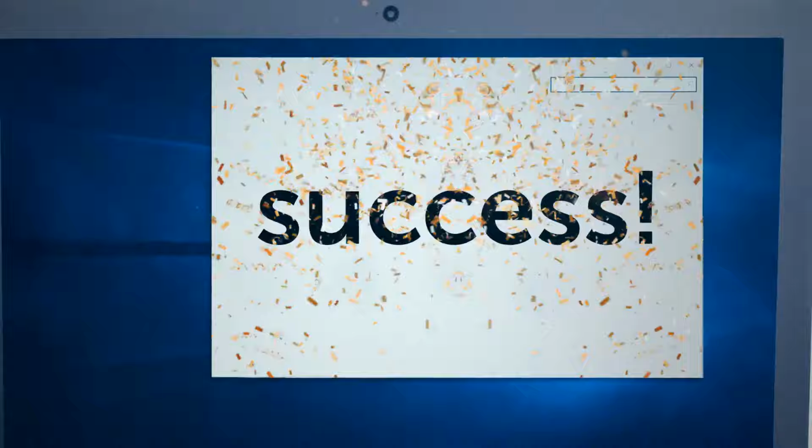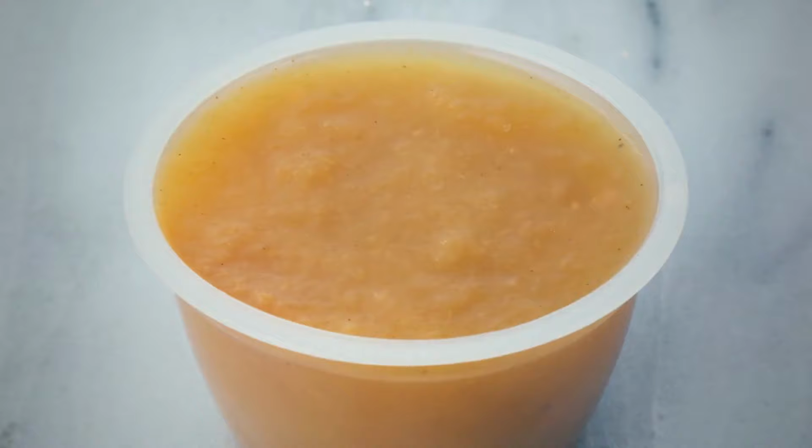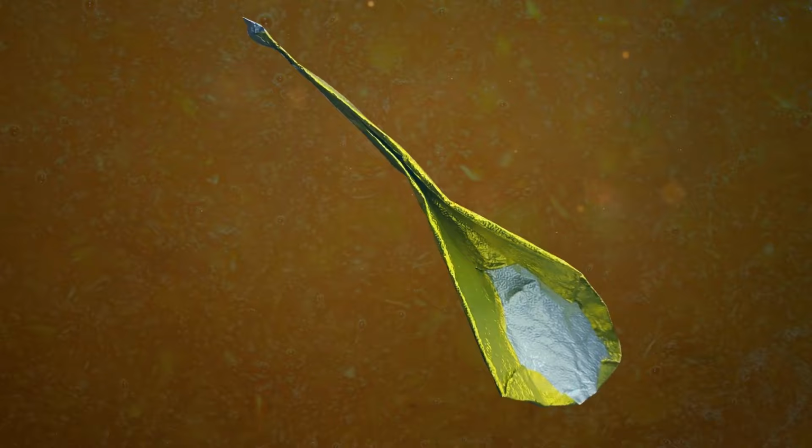A pudding or applesauce with no spoon doesn't need to be a tragedy. Don't worry, there's a hidden trick with a foil. It can be turned into a quick spoon by folding it into one. Better than using your fingers, huh?